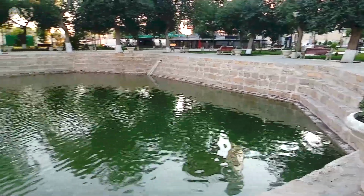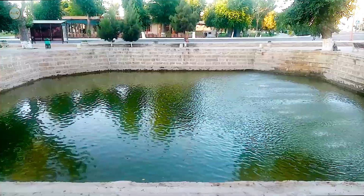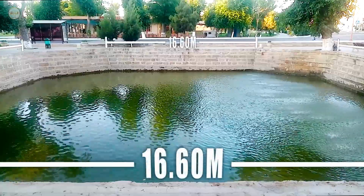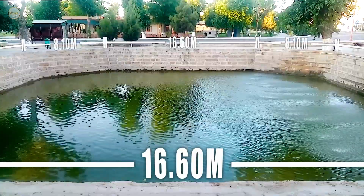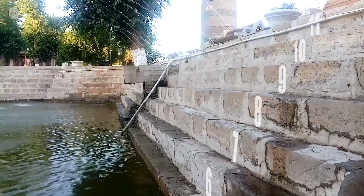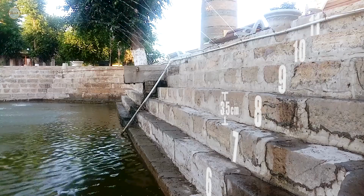The pond has the shape of an octagon and is lined with marble. The sizes of the pond on the sides are 6 meters, 60 cm. At the edges, 8 meters, 10 cm. And the depth consists of 11 steps, each of which is 35 cm high.